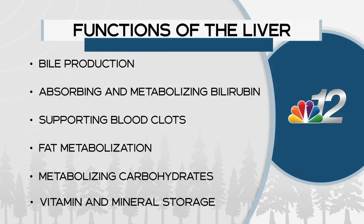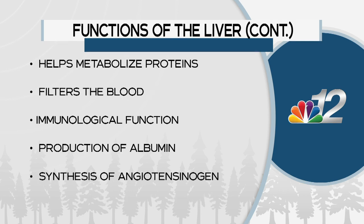It's very important in bile production. It absorbs and metabolizes bilirubin, and that's what can build up and make us yellow. Supporting blood clots. It's important in fat metabolism, metabolizing carbohydrates, vitamin and mineral storage. It helps metabolize proteins and break them down for digestion. Filters blood. That's the biggest thing. It is one of our biggest filters. So it's the biggest washing machine we have in our body. Our kidneys are the other one.